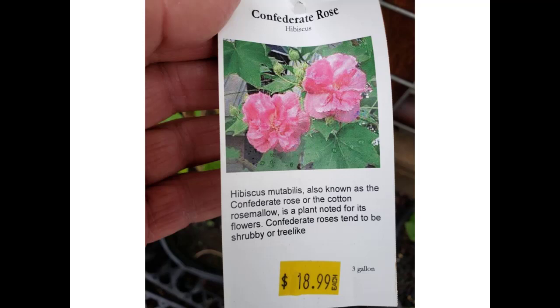Mine are basically free because I propagate. Mine don't look exactly like that, but neither did that one that had the tag. It wasn't flowering, but it looked real good. So when you get the opportunity to propagate or go to a class and take propagation, you can really save some money on plants and gift them and whatever you want to do with them.